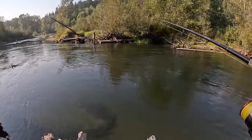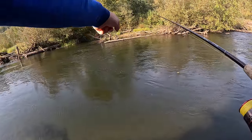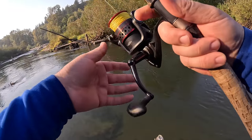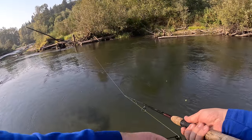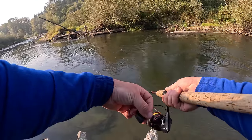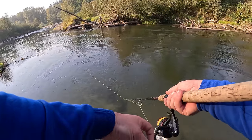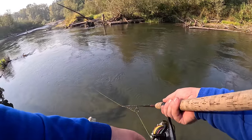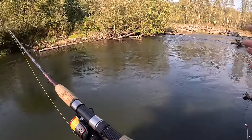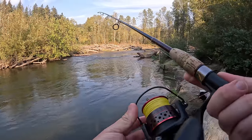Let's see if we can see any from up here. Not seeing any salmon right here, but in the deep there, that's where they would be sitting. There we go, barely need to retrieve it at all. We'll let the current do most of the work here. Come on, baby. Come on. Not seeing any fish holding right here, so maybe we're just gonna focus our efforts up there. We could try the bobber too. I really think we should start fishing the bobber. Could have a lot of success with that.